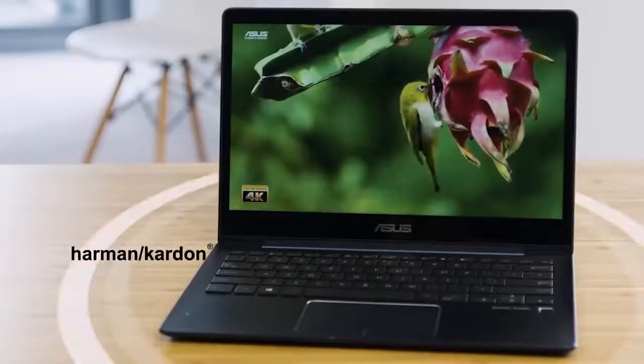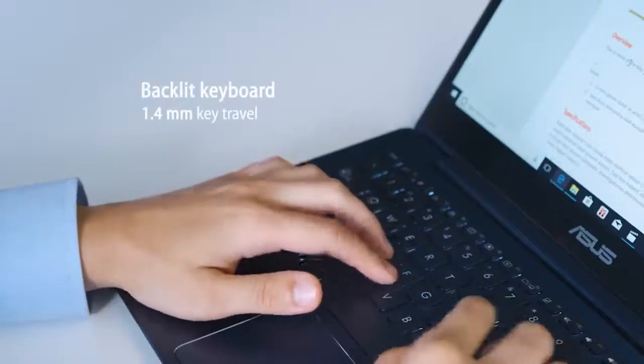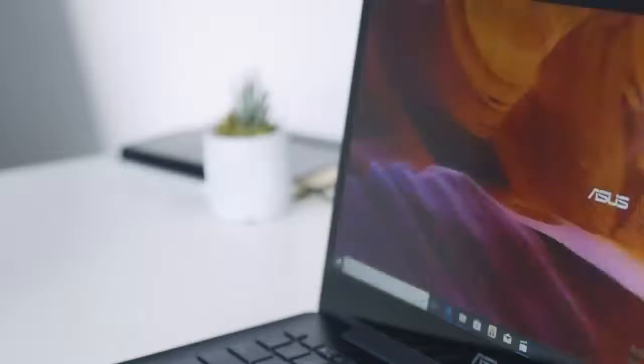The keyboard is also really comfortable. You're getting 3-step backlighting and about 1.4mm of key travel, which isn't a ton, but it's definitely enough to make it feel comfortable when you're typing a paper or just browsing the web.